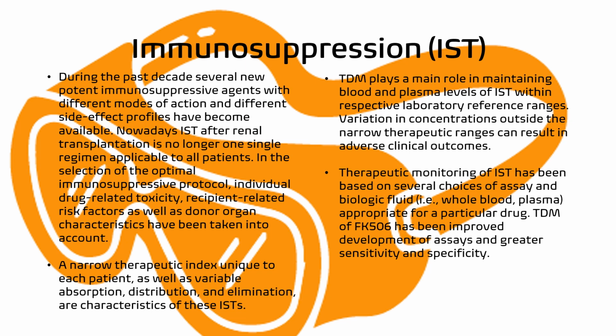During the past decade, several new potent immunosuppressive agents with different modes of action and different side effect profiles have become available. Nowadays, IST after renal transplantation is no longer a single regimen applicable to all recipients. In the selection of the optimal immunosuppressive protocol, individual drug-related toxicity, recipient-related risk factors, as well as donor organ characteristics have to be taken into account.